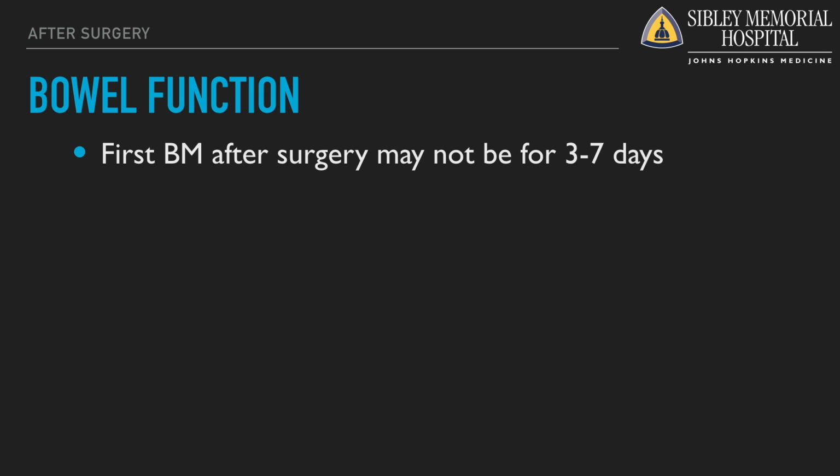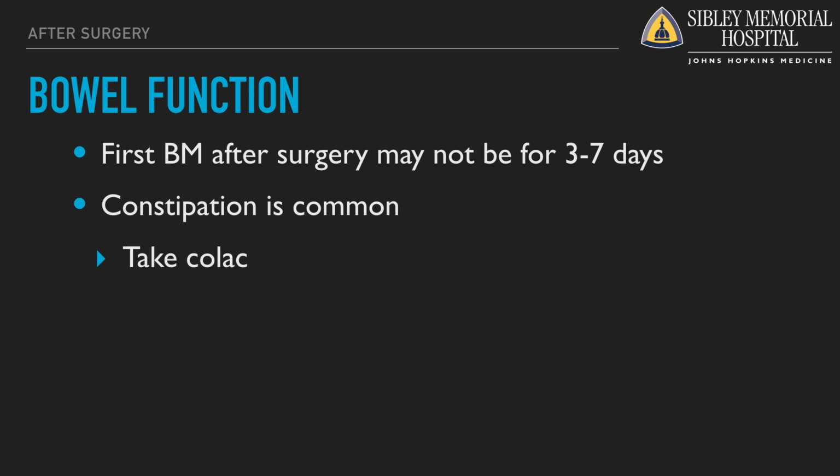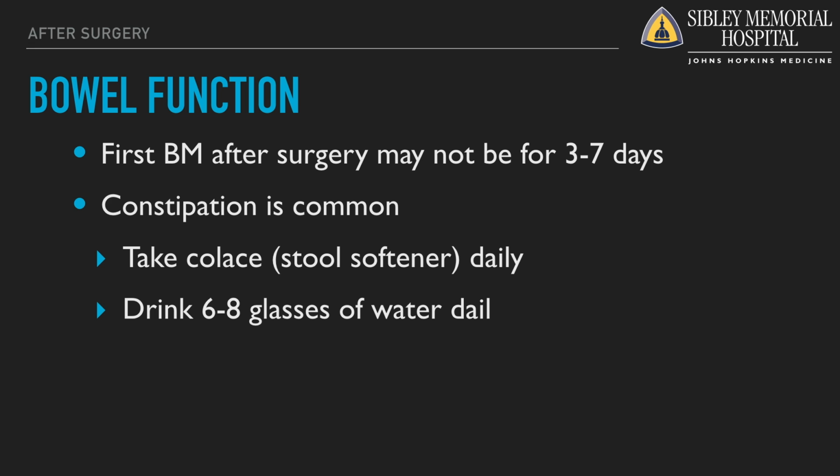How can you help make this happen? Getting out of bed to chair, walking the hallways, practicing stairs with physical therapy, and getting adequate amounts of fluid into your body. Your intestinal tract will need help waking up and need help to work against the narcotics for your pain relief that slow the bowel. You can best meet this head-on by early ambulation and proper hydration.